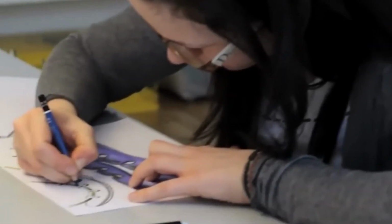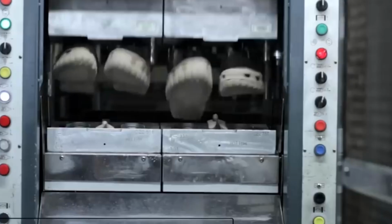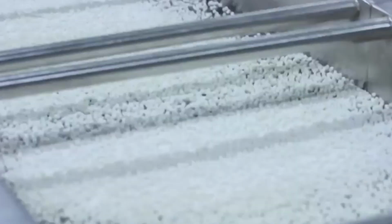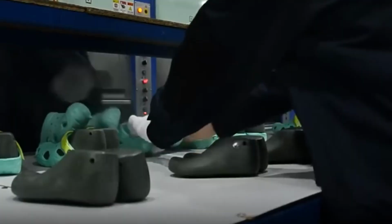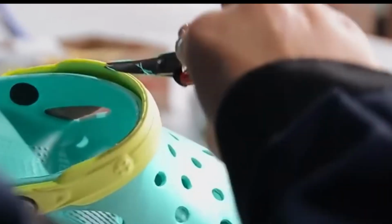The process starts with a specialized drilling machine that's custom designed for this very purpose. This isn't your average power drill from the hardware store. We're talking about a high-tech piece of equipment that can create hundreds of precisely placed holes in a matter of seconds. The machine is equipped with multiple drill bits, each one carefully calibrated to create holes of the exact right size and depth. Here's where it gets really interesting.